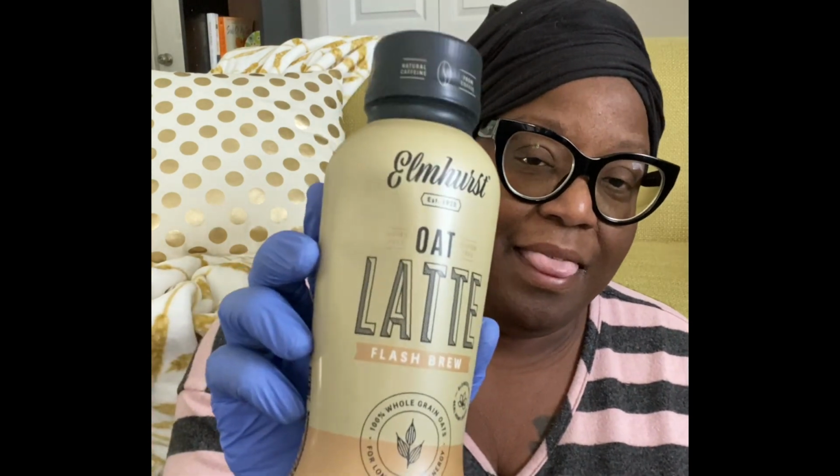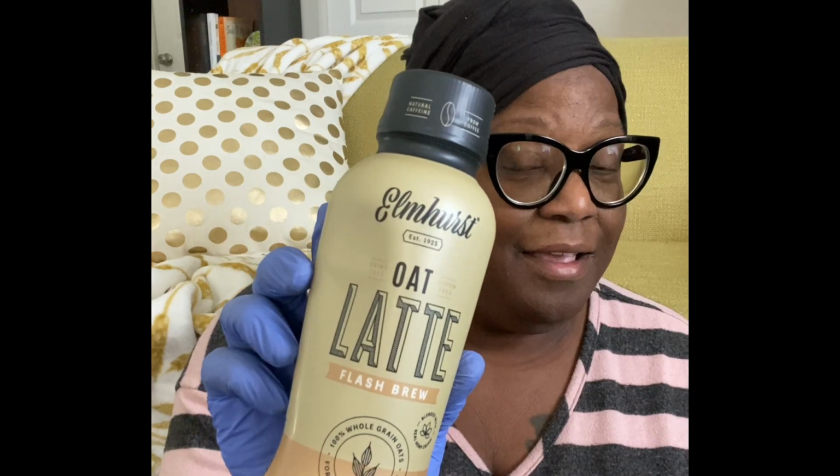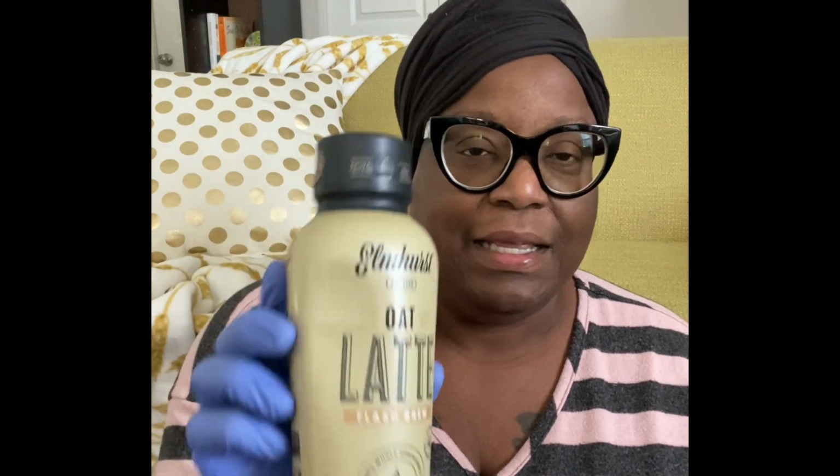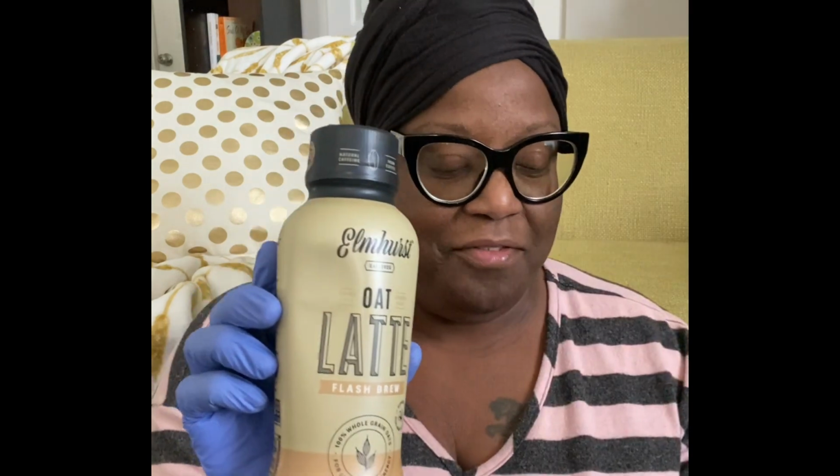Another repeat buy was this Elmhurst Oat Latte. This stuff, you guys, is so good. It is so very, very good. I love this so much. I went back and I got three of them. I have been trying to find them since I purchased them, and I do believe it's plant-based. It is with oat milk, 100% whole grain.